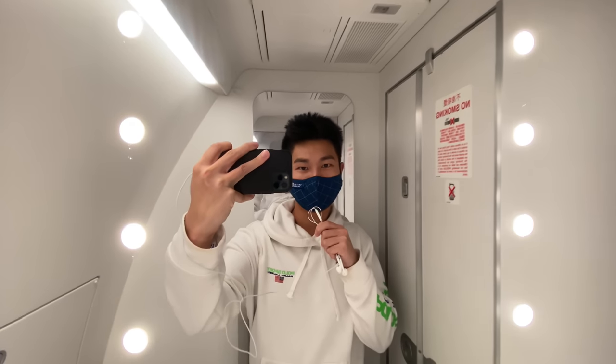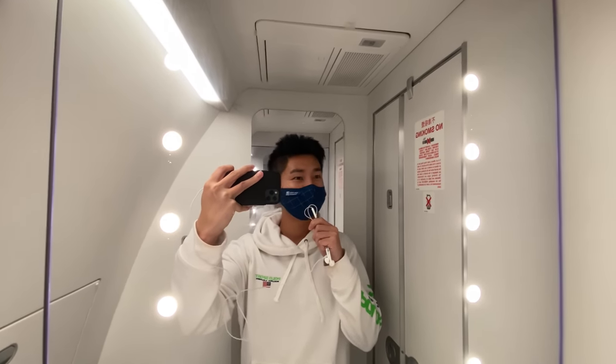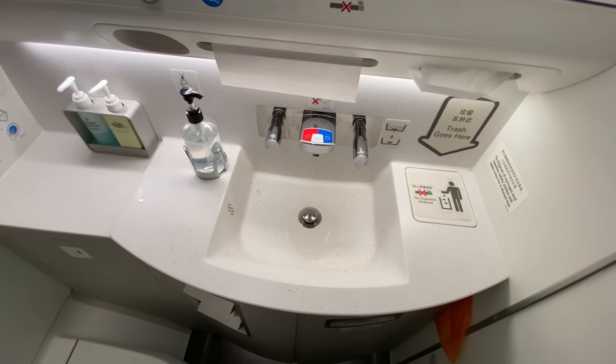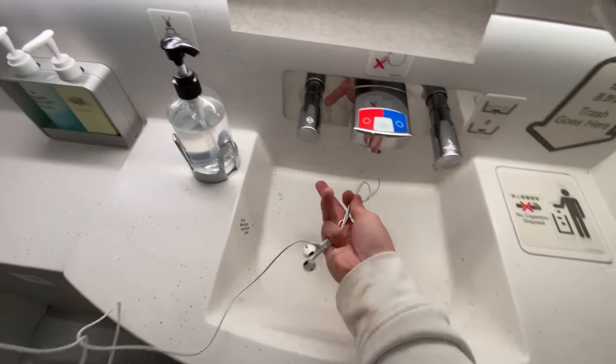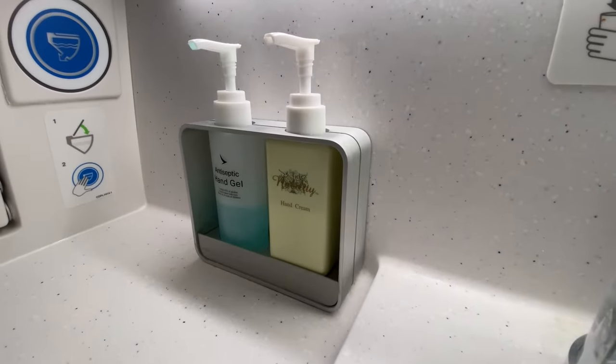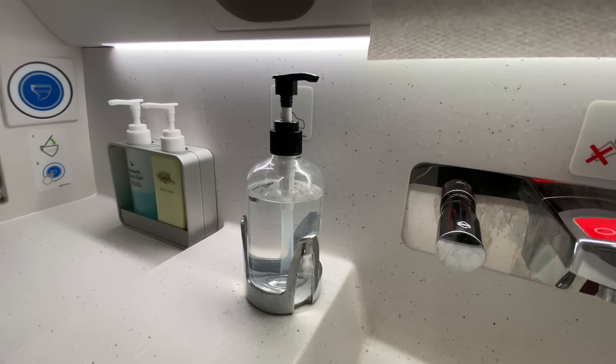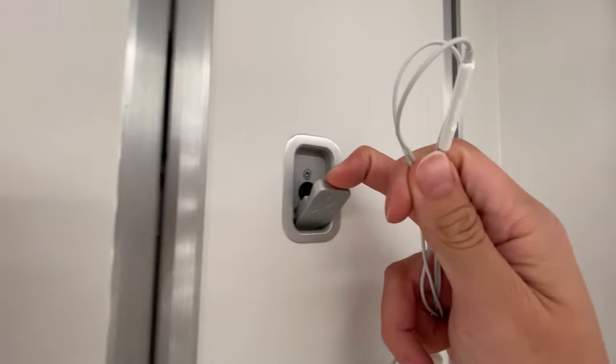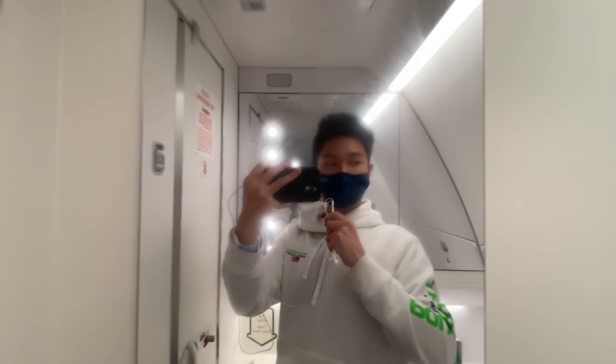Hello there, welcome to Cathay A350-1000 Economy Class Lavatory. I'm in the one between the two economy cabins. First, I really like the lights on the mirror, very cool. The basin's rather huge. You got hand gel, hand cream, and your hand soap, hand towels, and facial tissues. A mirror back here, another couple, cool, and the toilet down here.